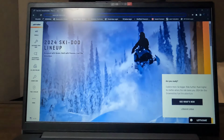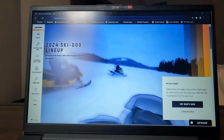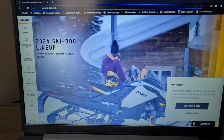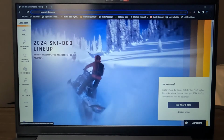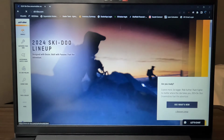So what you're going to do, first step, is go right to Skidoo.com. It's going to bring you up this main page right here. See if I can get you to see that a little bit better there. Sorry about that. Over here on the top left, you're going to see models. Go ahead and click on models.